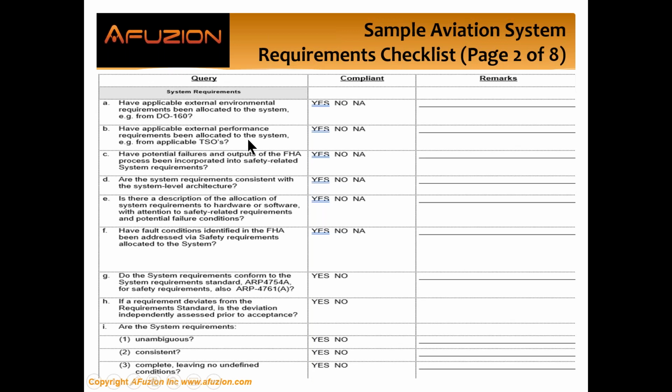Do we comply with the technical standard orders? Remember, half hour ago, the pyramid? Yeah, the bottom of the pyramid. Have potential failures and outputs of the FHA process been incorporated into safety-related requirements? Are the system requirements consistent with the system level architecture?